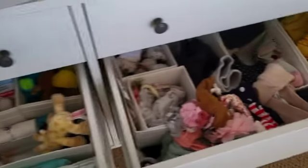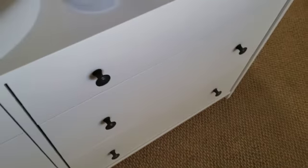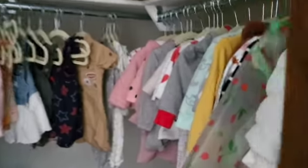because, well, Bailee is a lot bigger now. Her clothes are a lot bigger now, so they just don't fit in the drawers the way that I had planned for them to. The storage situation is set up for a newborn, not for a now 7-month-old. A lot of the clothes in the drawers don't even fit her anymore. They're too small. And then this is the closet situation.